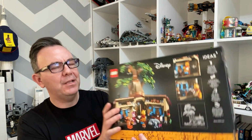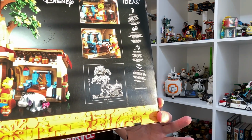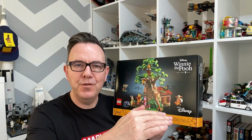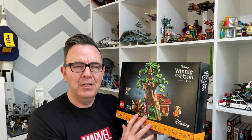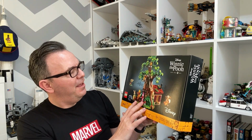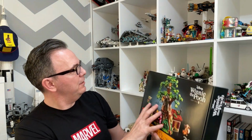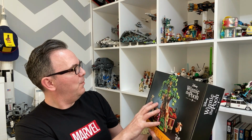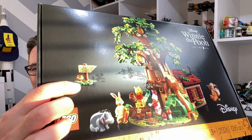But here, let me show you around the back as well. There you go. You got the infamous Winnie the Pooh. And for the money, this set being £90, it just took me over that threshold, which was awesome. It comes with, I think, 1,265 pieces, and again, that's quite good value for the money. It's got over there 100 Acre Wood, which is his address, which is kind of cool, isn't it?